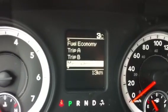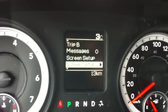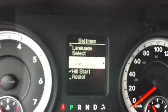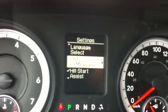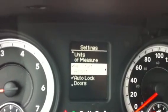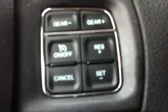Message center, when the oil change or that sort of thing comes due, it comes up in your message center. And then a lot of your setup preferences for the door unlocking, headlight delays, things like that, they're all set up through here as well. And that's all controlled off of this touchpad on the left side of the steering wheel. The touchpad on the right side of the steering wheel is the cruise control.